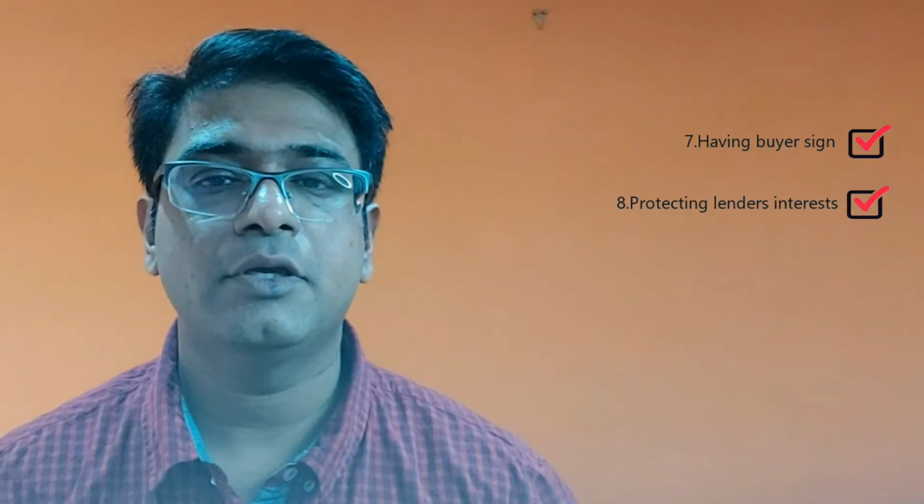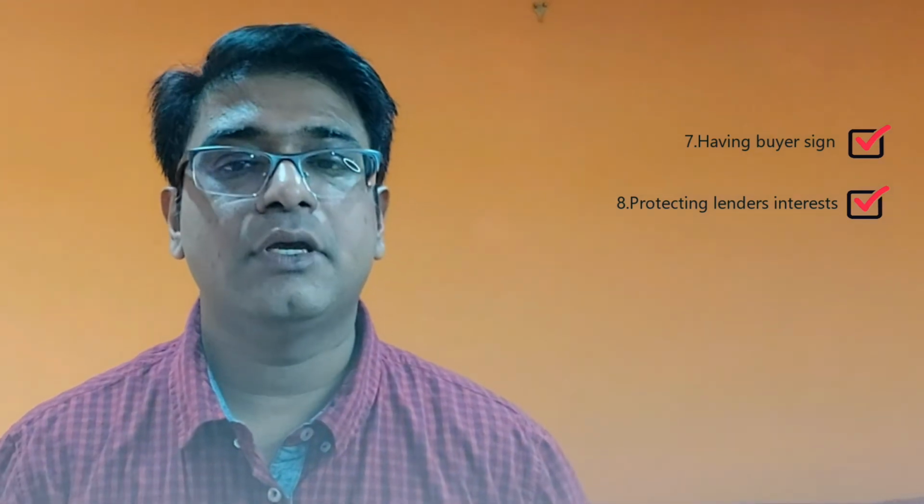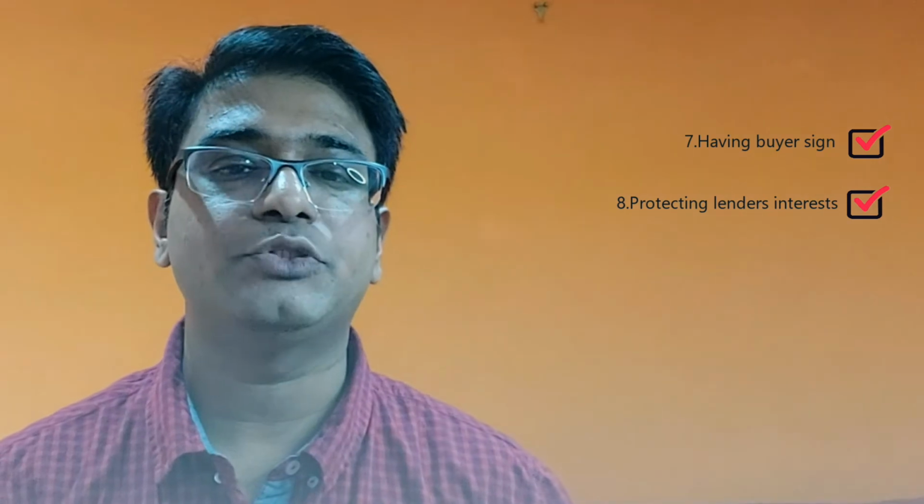Point 7, having the buyer sign the mortgage deed, contract, fixtures, fittings and content lists, stamp duty, land tax returns. Point 8, protecting the lender's interest by checking the buyer's identity, reporting to the lender on title details, reporting any adverse problems to the lender, and reporting any change in property price.